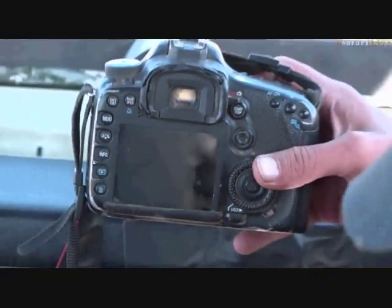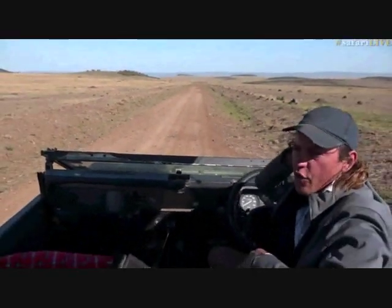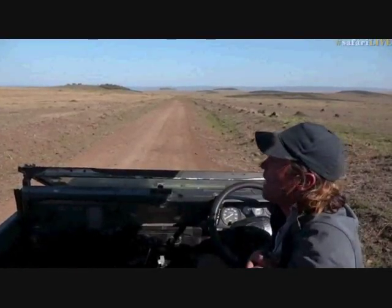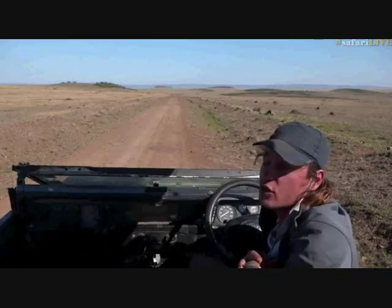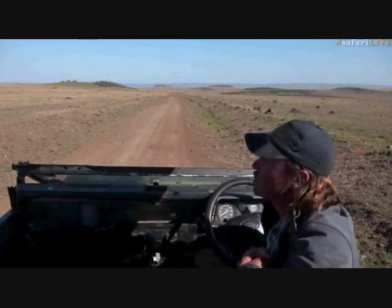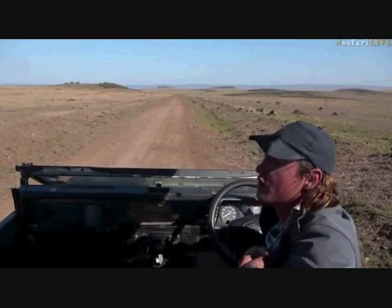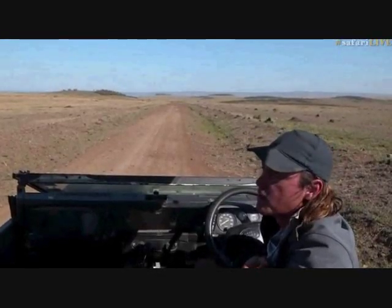So there's two of them that we saw, but there is apparently a third. So obviously that leucistic gene runs in that clan, and hopefully once we get our other repeaters up, we'll be able to spend some time. It is quite a big clan as well, and also it's that area where the two male cheetahs and a couple of female cheetahs also like to hang out. So very, very exciting.